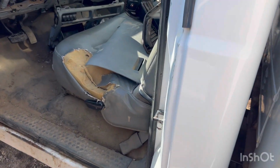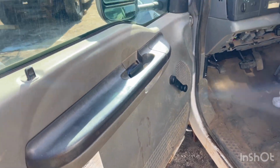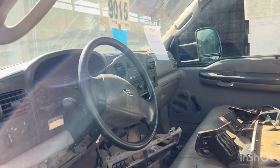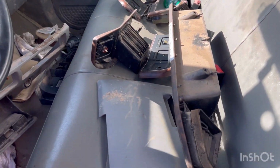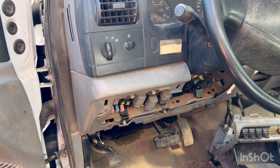Interior is basically roached in this thing completely. Manual interior, obviously. I have a bunch of parts in here off my other trucks too, but they had ripped the dash out of this thing completely. I don't know what they were doing to it.